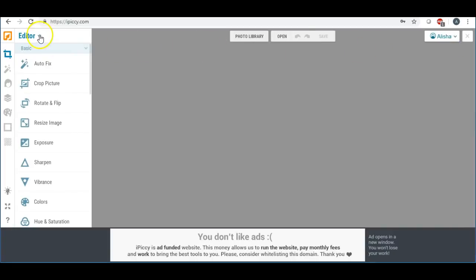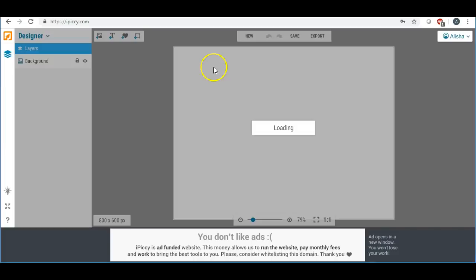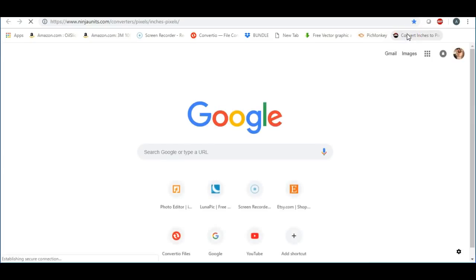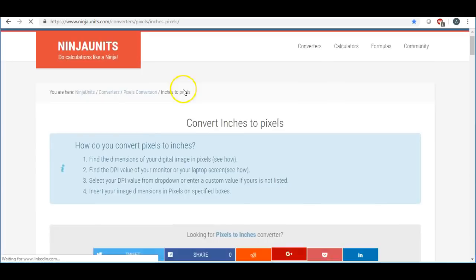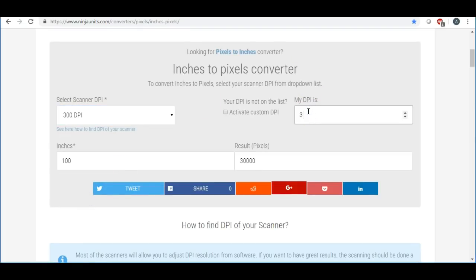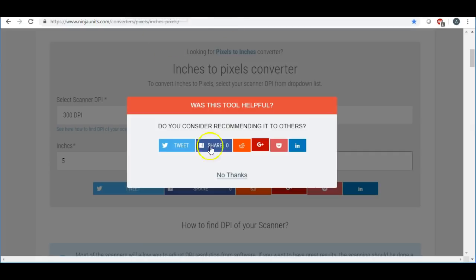So now what I'm going to do is click over here to the designer, and this is where we get to pick what size we want our planner to be. I am wanting this to be like a 6x9 planner, something that you can kind of hold in your hand. So I'm going to jump over here to convert inches to pixels. And I love this site because if you change this to 300 DPI and then you put 300 here, so if I put 5 here, it is telling me that we need 1500 pixels.